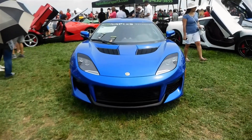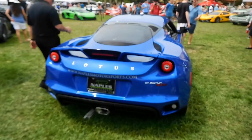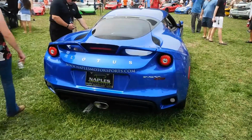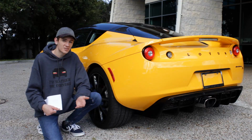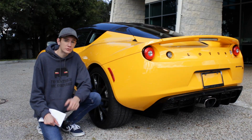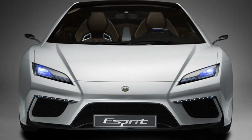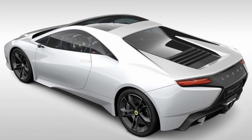In 2015, we saw the introduction of Lotus's current lineup with a replacement to the Evora called the Evora Sport 400 and their Lotus 11 track car. Although Lotus is still experiencing a few financial problems, their future does look bright. Earlier this year, they just announced a new supercar that will rank above the Evora and will be unveiled in 2020, and rumors have it that it will be a successor to the famous Lotus Esprit.